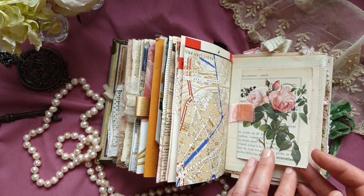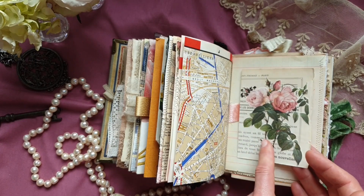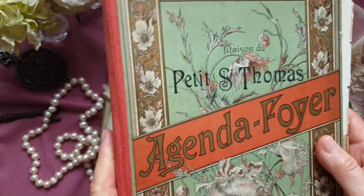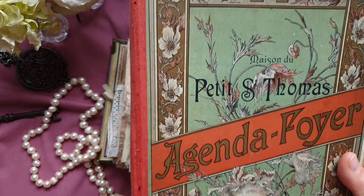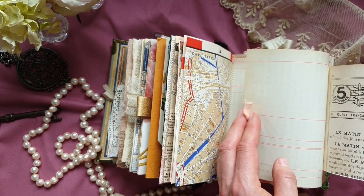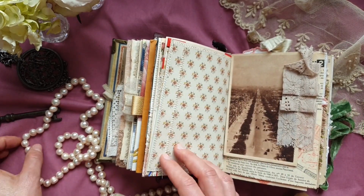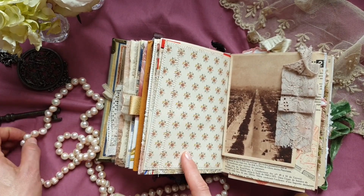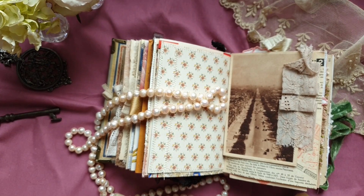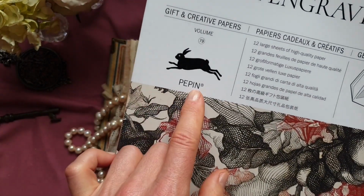And this paper here comes from the 1904 diary of Maison du Petit Saint-Thomas department store. More fussy cutting. This background paper here comes from another gorgeous gift wrapping paper. It's not necessarily this collection, but it's this brand, Pepin Press.